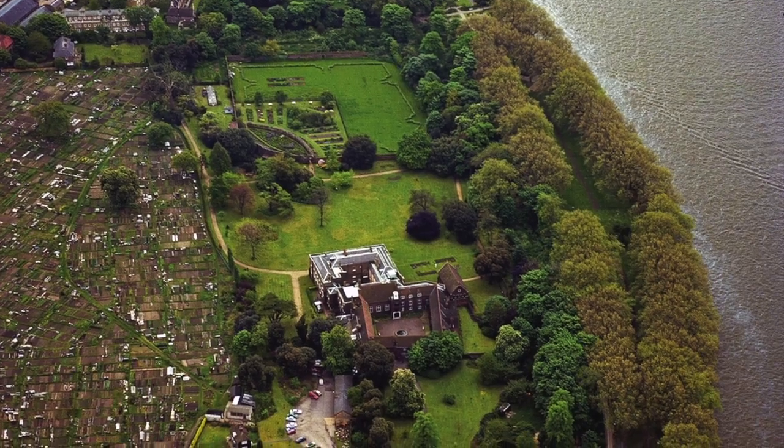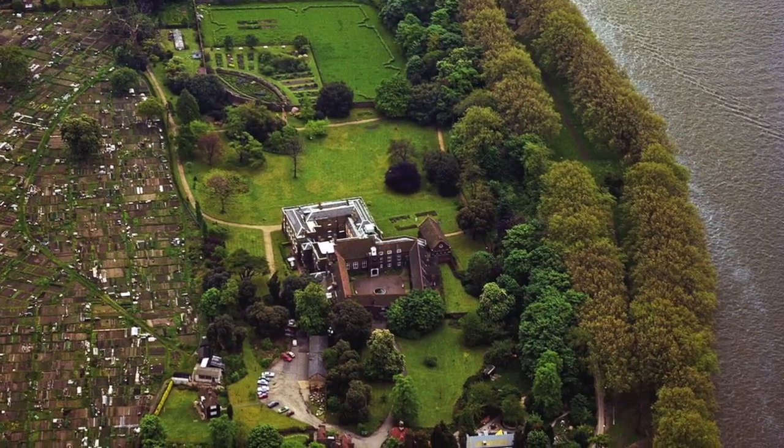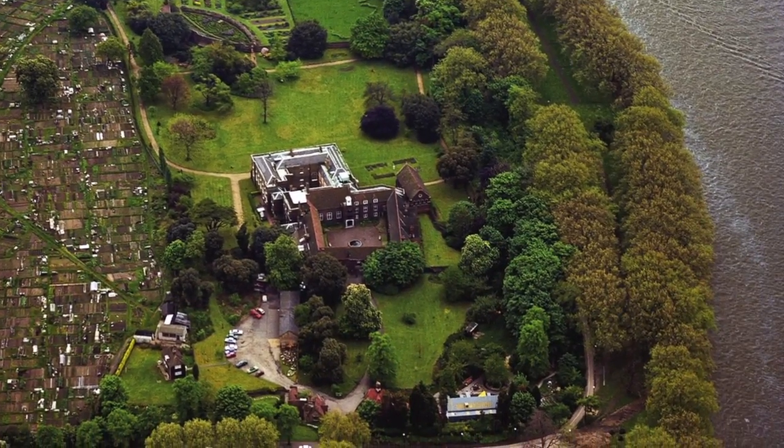But the location, we think, is because it was close to the river, because the river was like the M25 of its day, and that was the quickest way to get from A to B.